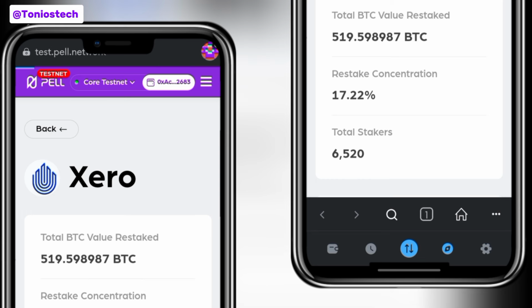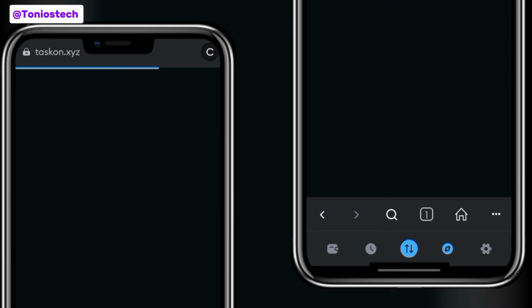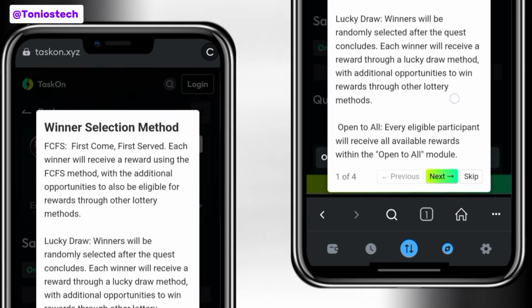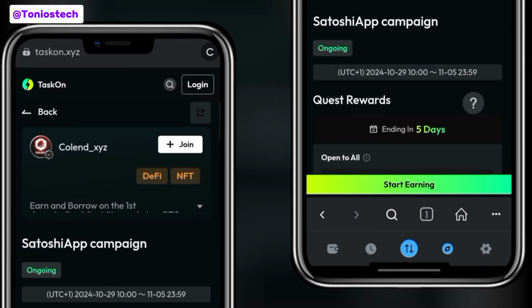So you wait for the page to load up and make sure your network is strong if you are going to complete this task successfully. So this is the page that it takes me to. So I'm just going to go ahead and skip this section. I don't really like reading long text. So I'm going to skip it. Look at the skip button below the screen.